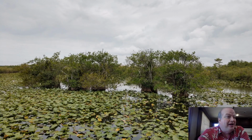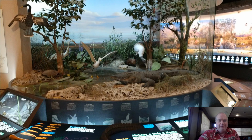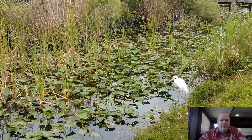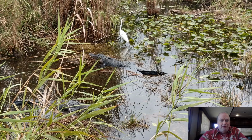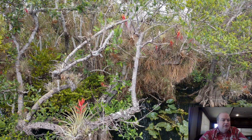My second day in Homestead, I went to the Florida Everglades National Park and drove in. It is a beautiful drive. They have a nice little museum area up front, but one of the good places I stopped was the Anhinga Trail. I saw a lot of wildlife there. Also saw a ton of crocodiles, probably 20 to 30. Lots of birds, lots of tropical plants.